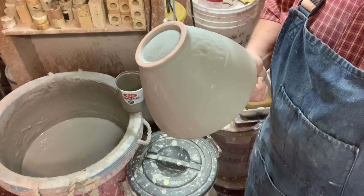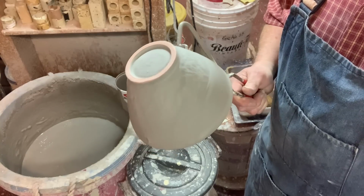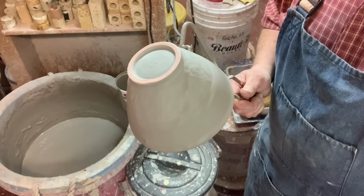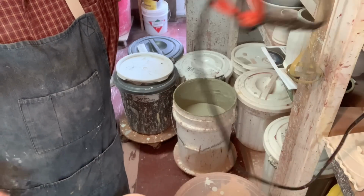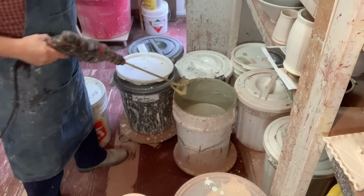That's all I need, and I can put it right on the kiln shelf, but I'm going to put other layers on this. So the first part of glazing is glaze everything with one base coat. The way I mix glazes up is I have an electric drill plugged into the ceiling.